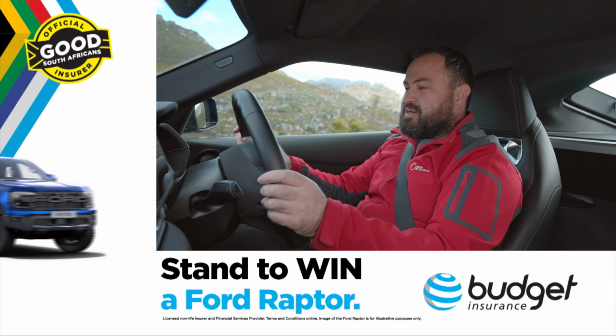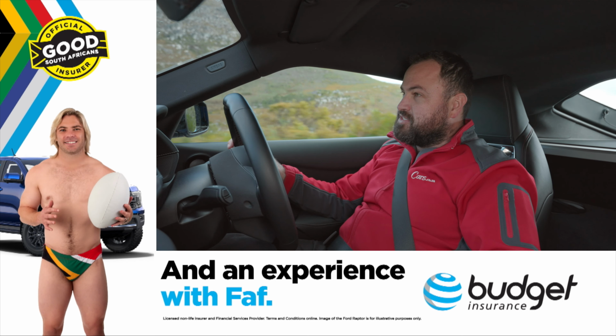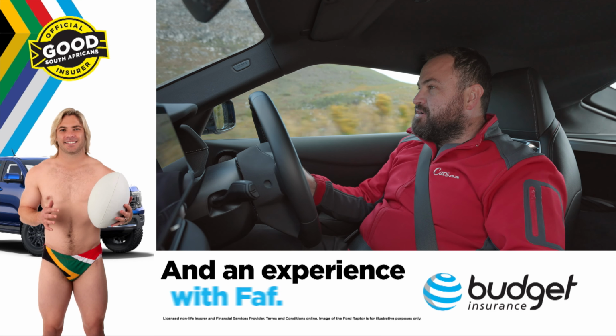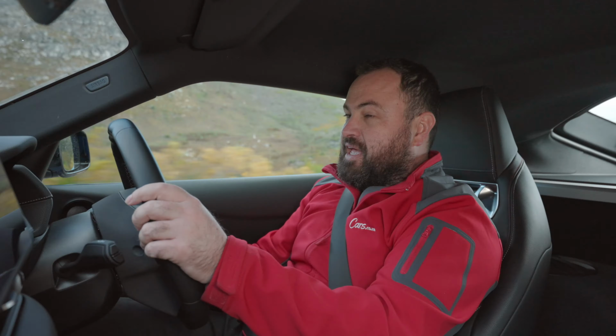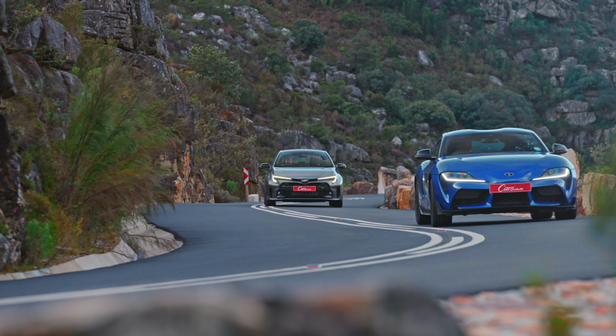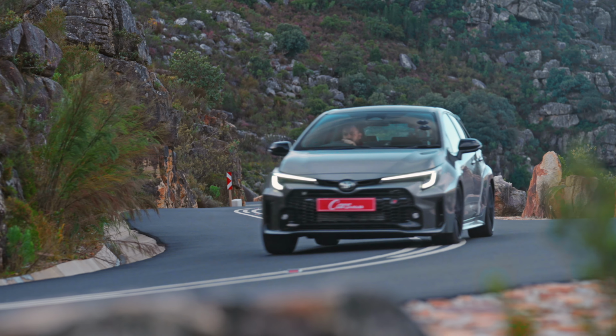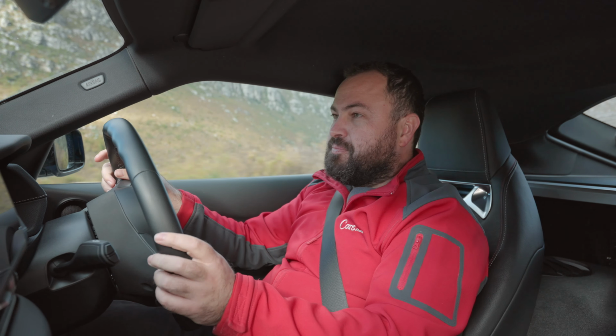You know, sometimes this job really delivers. We've shut down a mountain pass outside Cape Town so that we could review these cars, the GR Corolla and the GR Supra. And Ashley and I are going to be driving the two together as well. But I thought I'd take this opportunity to tell you what this car's like to drive.